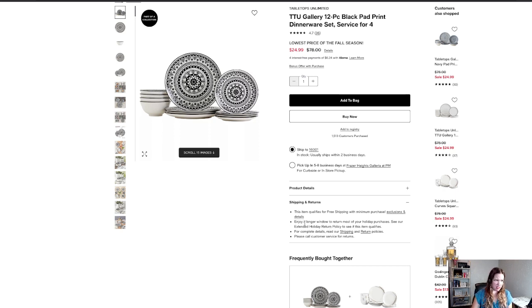The other thing about this is that the language is pretty vague. It's not really committed to any particular product. It says enjoy a longer window on most of your holiday purchases, which, I mean, it's pretty normal for there to be some provisions for that, but it seems really general. Does this qualify for it or not? The other thing, though, it says to see our extended holiday return policy to see if the item qualifies, but this actually doesn't link to anything.